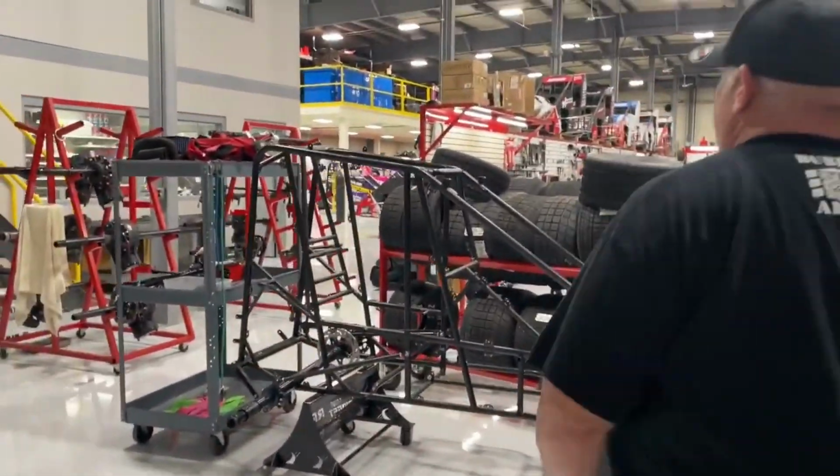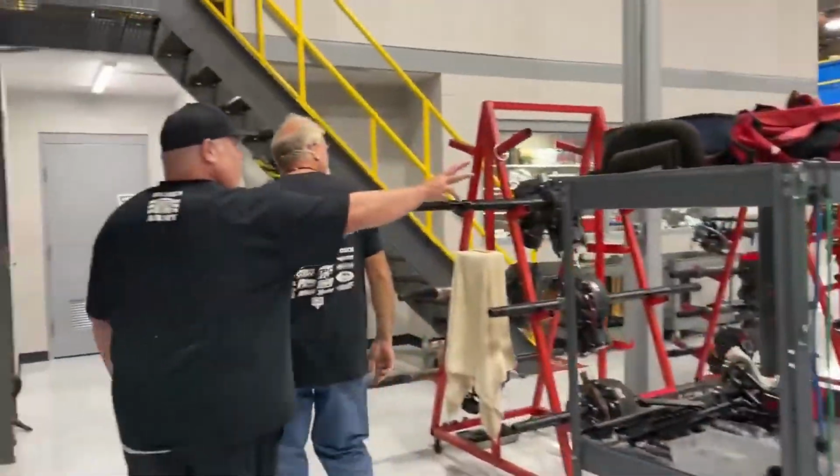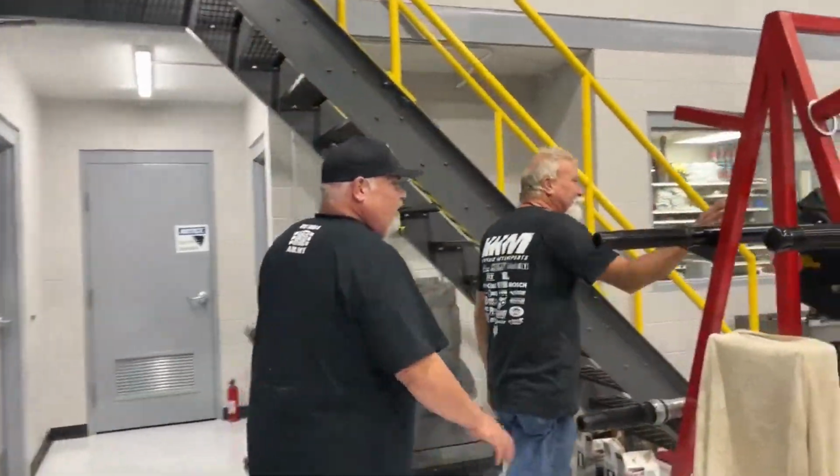Take us over here once, Steve. Look at that. This is Keith's little tinkering area right here. That's my little tinkering area. This is my area over there. Oh, look at all this. This is a real shop.